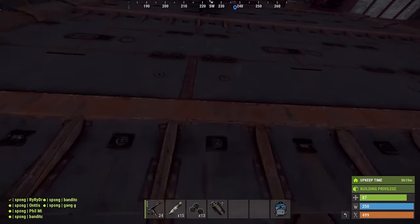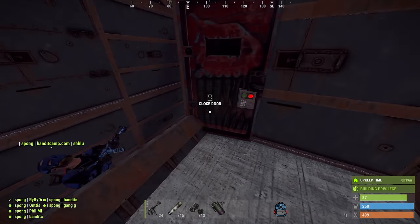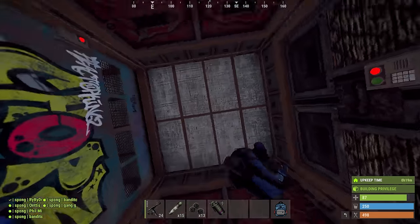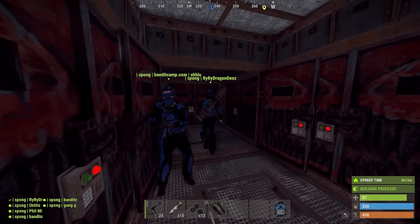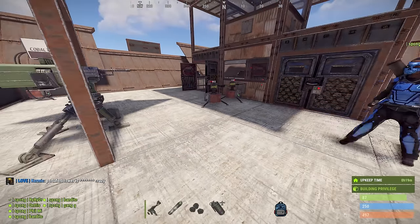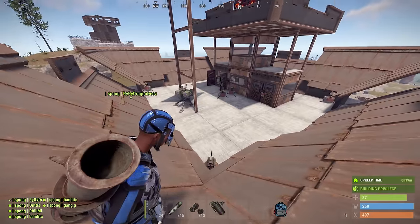Look, you can climb the walls. What? I want to see you. One at a time, gentlemen. There you go. Then you go here. Okay. Oh, wow. Very, very chaotic base. I would have had no chance. It's good. I would have had absolutely no chance.